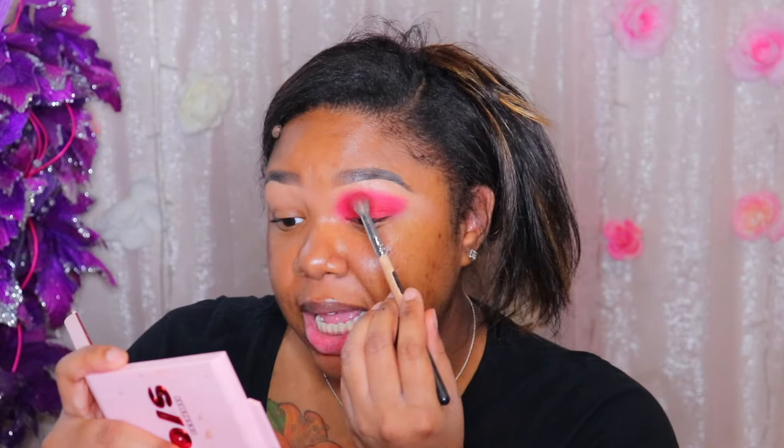I'm sorry if you all see any flickering. One of the lights in my room has a short or something, and I have yet to ask my boyfriend or my dad to fix that for me. So I apologize, but I am packing this color onto this lid.